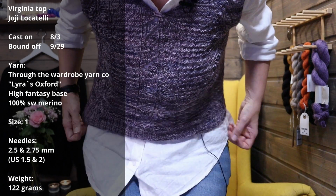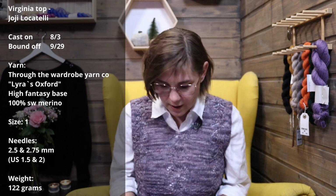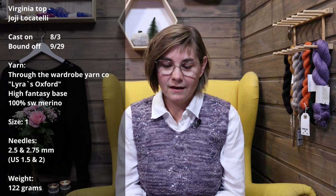I think it's perfect. It's not so long. It's quite cropped, which I'm happy with. I often tend to knit things a bit too long, at least when I'm thinking that I'm going to wear it over a shirt or a blouse over a dress, and then I knit it too long and then it doesn't look too good. But this time I followed the pattern and did exactly as Joji said, and I think it turned out good. It weighs 122 grams, so I used less than 2 skeins for this.